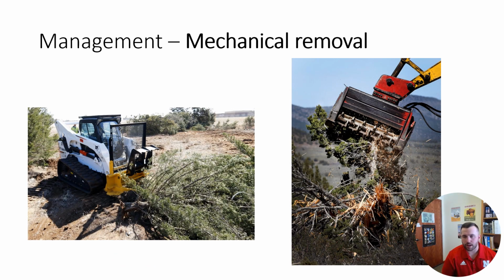Alongside prescribed burning and herbicide application, we can also do mechanical removal. This is more oftentimes done with our woody encroachment. So prescribed burning is usually done more to reduce your fine fuel loads in an area. Now, a lot of times our prescribed burns do not get hot enough to actually kill these trees out here.